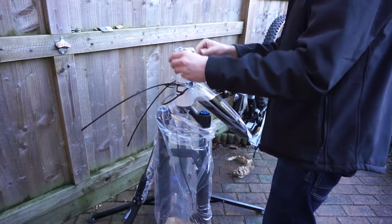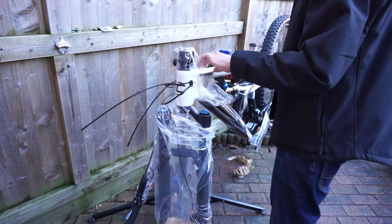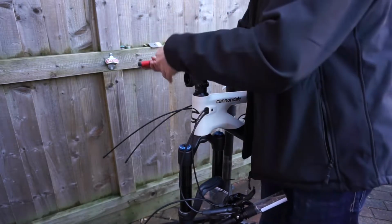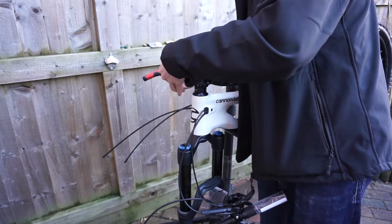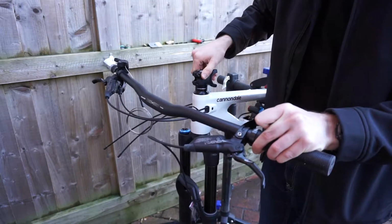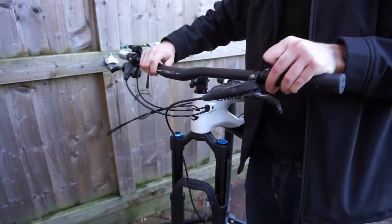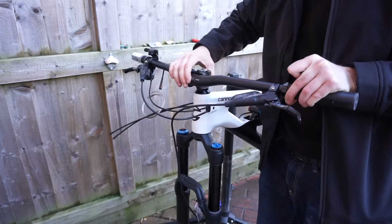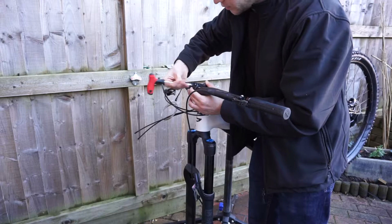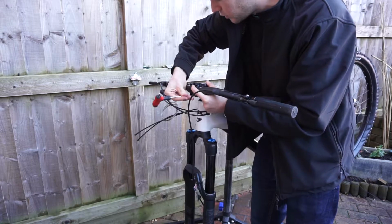Okay, so first things first, remove all this. Okay, so all the plastic's now off. Just going to start putting these handlebars on. Okay. So that stem is currently backwards. There we go. It's just not tight yet. So I'm not doing this up tight and in the right place, just roughly in the right place.